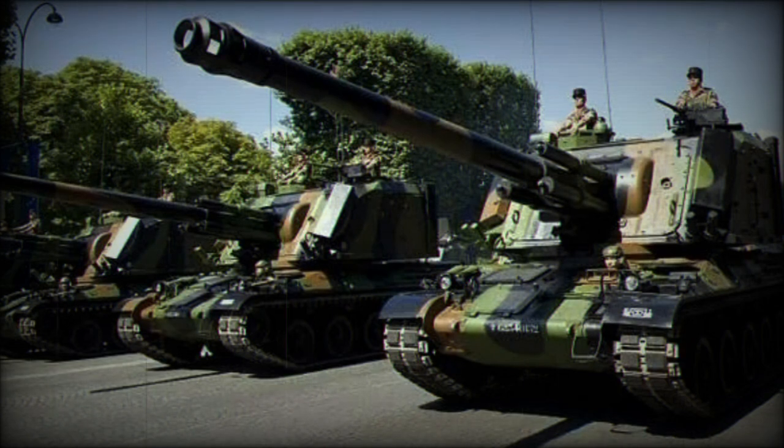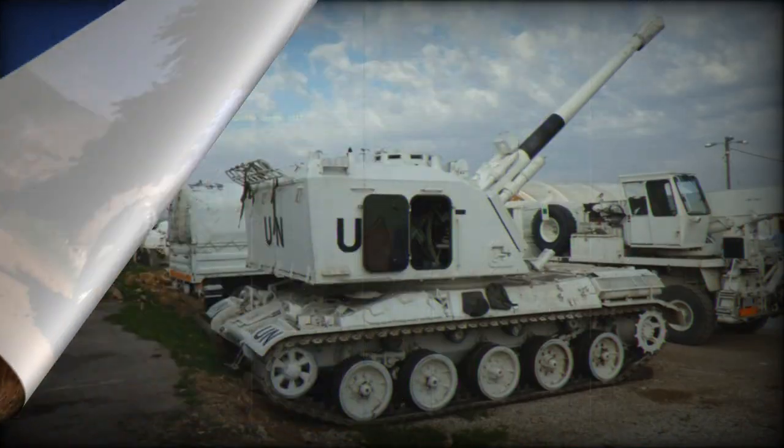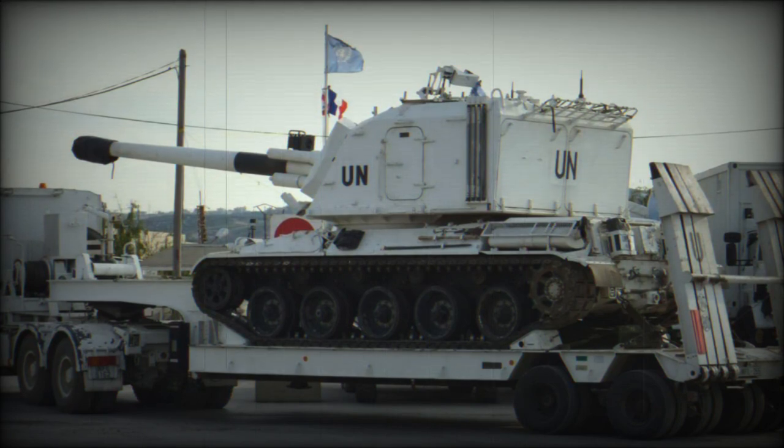The AU F1 GCT fires standard and rocket-assisted HEFRAG shells, as well as armor-piercing, smoke and incendiary shells. Maximum range of fire is 23.5 km with the standard HEFRAG shell and 30 km with the rocket-assisted shell. It is also capable of firing ADC anti-armor precision-guided shells.